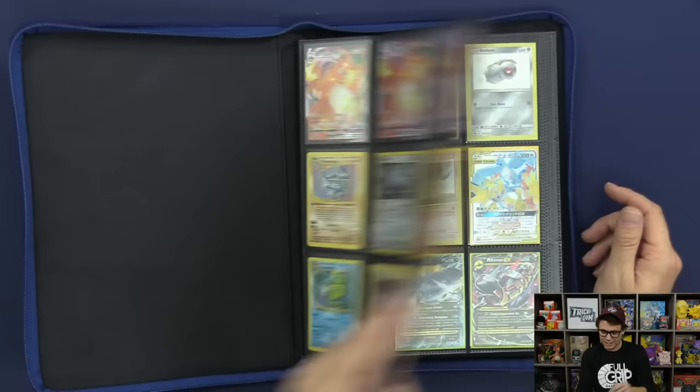Blacephalon GX. I know there's a lot of Blacephalon GX fans out there. Lapras GX. This was a deck itself. Lapras GX was a deck back in the day. When I say back in the day, I mean that was 3 years ago, but that feels like an eternity ago at this point, where we're at right now in 2020.